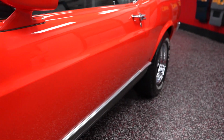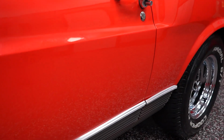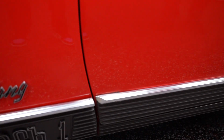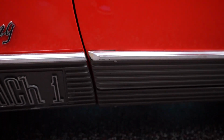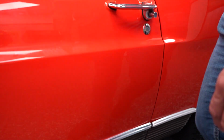The driver door, once again, color, uniform, clear, uniform. No issues where the door there meets your lower molding, your Mach 1 molding. Real nice condition throughout the driver door. Nice body lines on the car too. We'll show you those here in just a few moments.